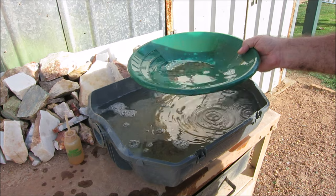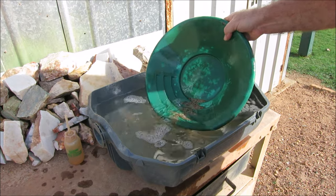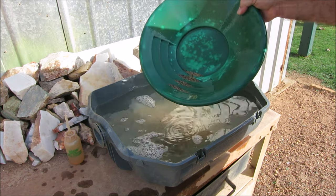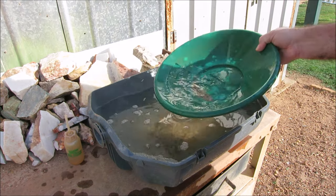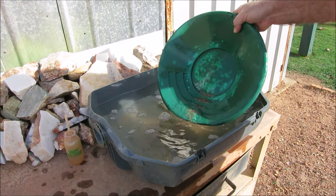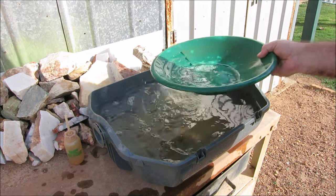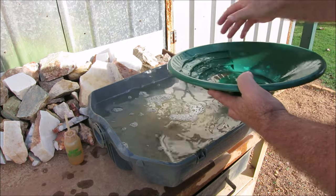Can't see any gold in there, but there might be some small pieces hiding in amongst this big stuff. I can see a piece. I can see a nice piece, guys. There is. There's a nice piece in there. Okay, that'll do. I don't want to take it down too far. I can see a nice piece of gold in there.